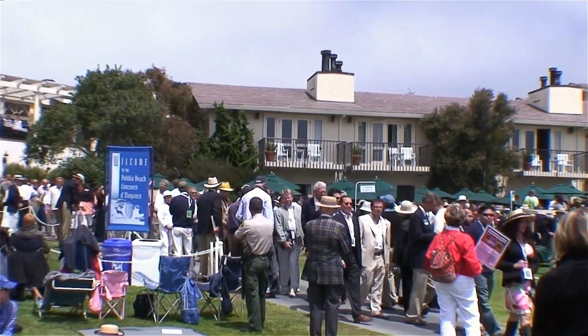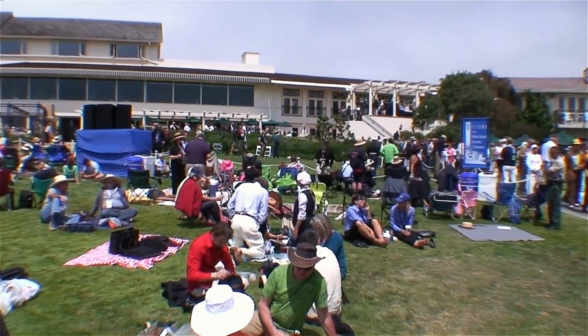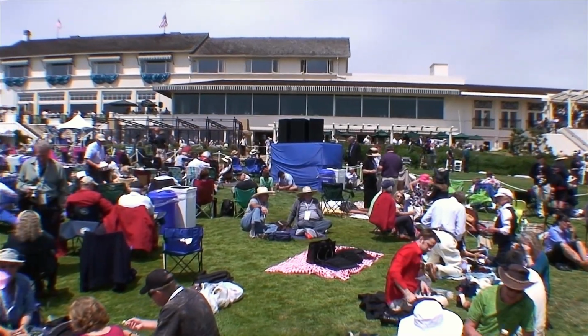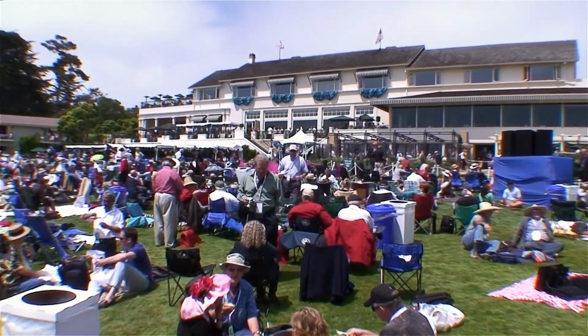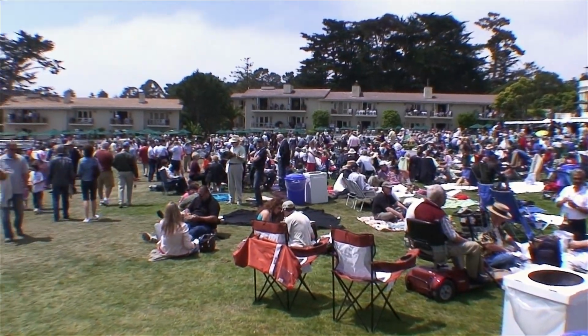I think we need to analyze the scene here. This is lunch hour, and look at the people already waiting for the ceremonies. Pebble Beach Lodge there in the background. I mean, there's a huge crowd today, and the sun came out. Imagine that.